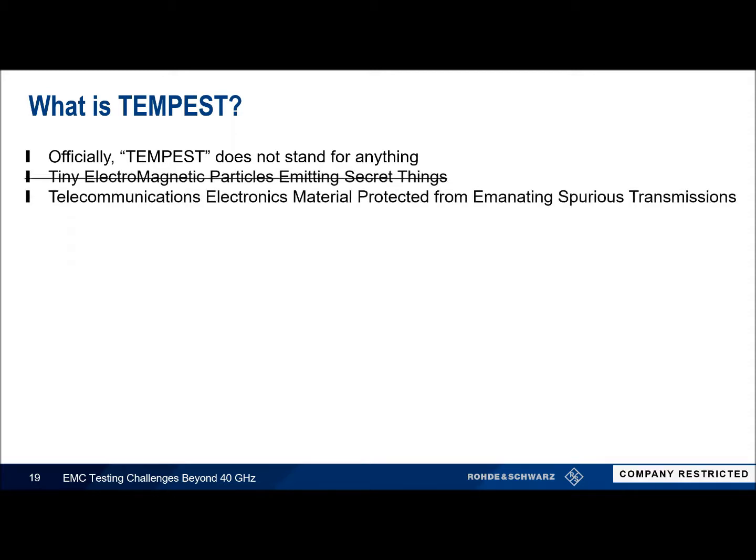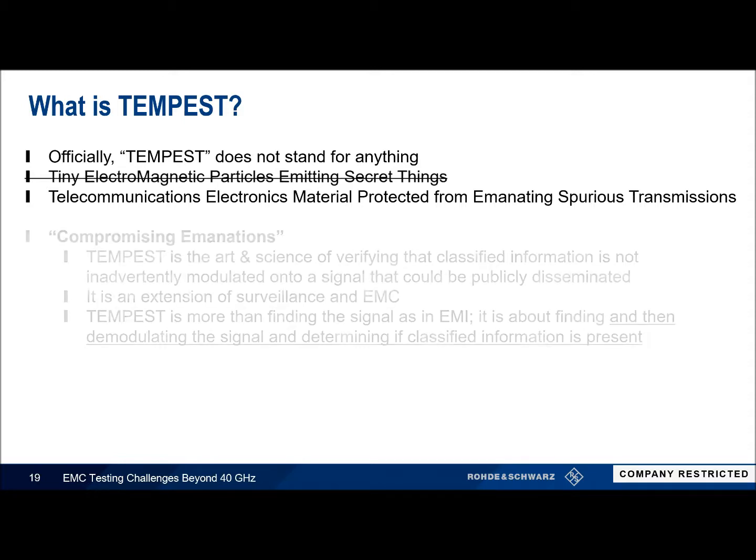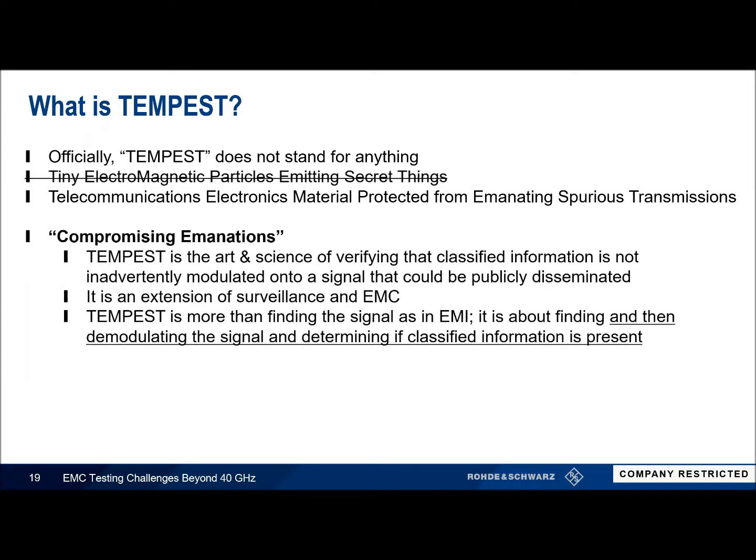But the most common one, which again, there's some debate as to whether or not TEMPEST actually stands for anything, this one's a pretty good definition that at least captures the spirit of what this community is about. Telecommunications, electronics material protected from emanating spurious transmissions. If you can say that 10 times fast in 10 seconds, I think you should win something personally. But anyway, the point is, TEMPEST is all about these compromising emanations, as I've been mentioning.